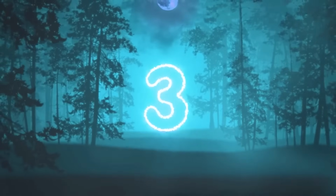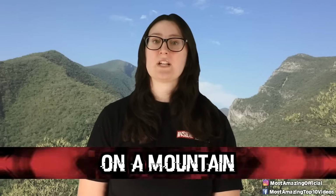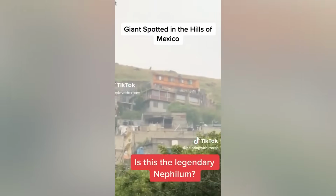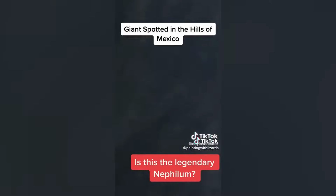Number 3. On a mountain. In November 2022, a TikTok user named Painting with Lizards posted a video of a giant on a mountaintop in Mexico. Yes, Mexico again. They claim that they post all kinds of creepy content. Their video has the text "Giant spotted on the hills of Mexico. Is this the legendary Nephilim?"